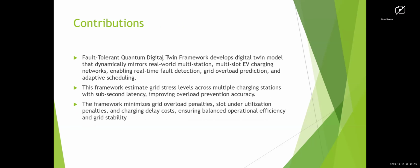So I have proposed a fault tolerant quantum digital twin framework for real-world multi-station, multi-slot electric vehicle charging networks. This is just a mirror image to capture the real-world data for fault detection, grid overload prediction, and adaptive scheduling. This framework focuses on estimating grid stress on the system of multiple charging stations and improving the overload prevention accuracy. A further objective is to minimize the grid overload penalty and slot underutilization, and operational efficiency and grid stability have to be improved.